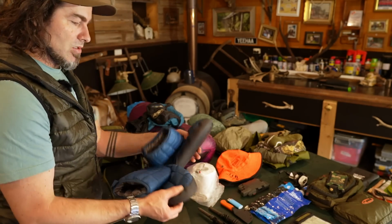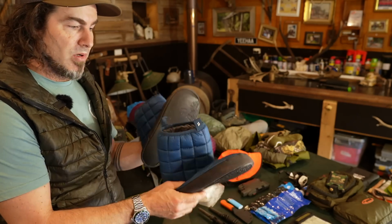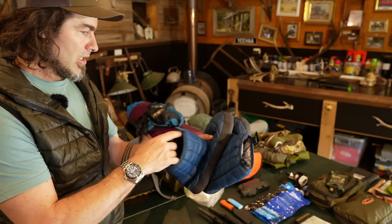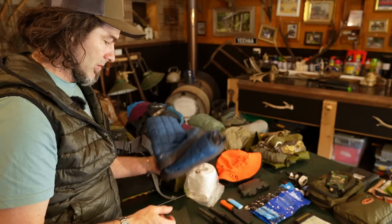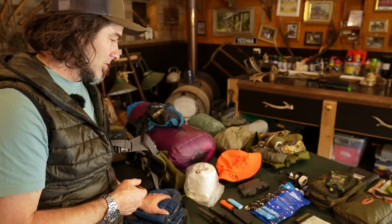Around camp, speaking of things on your feet, if it's cold like it will be here, and I want to keep my feet warm, I'll chuck these in. They're just a little down insulator bootie. And again, that's a bit of a comfort thing, but they weigh next to nothing, and guys are always jealous when you bust them out at camp. So I do like bringing those.